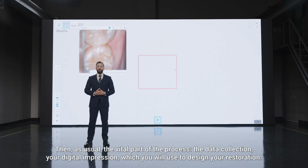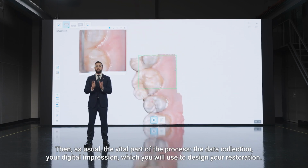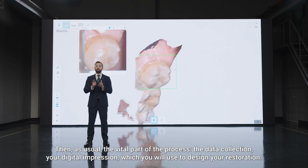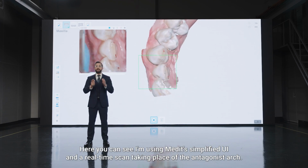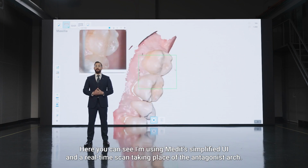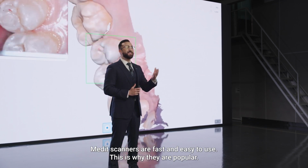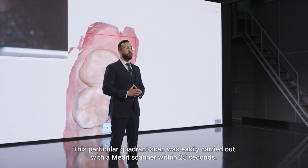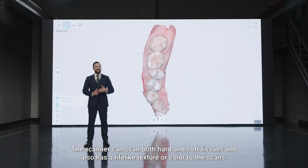Then, as usual, the vital part of the process, the data collection, your digital impression, which you will use to design your restoration. Here you can see I'm using Medit's simplified UI and a real-time scan taking place of the antagonist arch. Medit scanners are fast and easy to use. This is why they are popular. This particular quadrant scan was easily carried out with a Medit scanner within 25 seconds. The scanner can scan both hard and soft tissues and also has a lifelike texture or color to the scans.